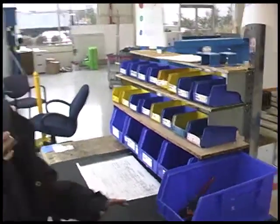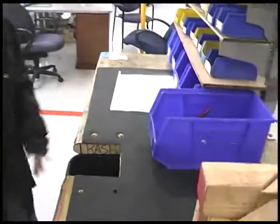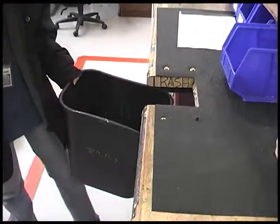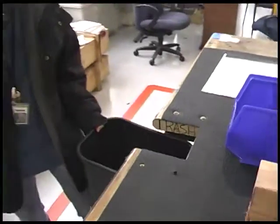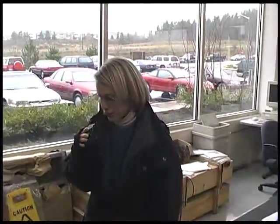All the tools, again, everything's color-coded. This happens to be the orange table, so that everything that an employee needs is right here at the line. And then we've incorporated little things like having the trash bin right here as part of the table, so that as they're crimping all their wires, everything goes right into where it needs to go.